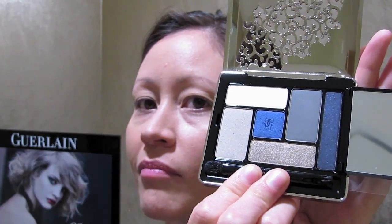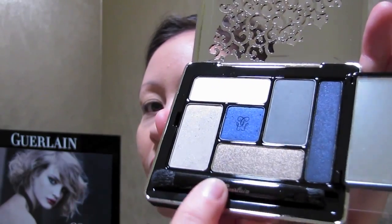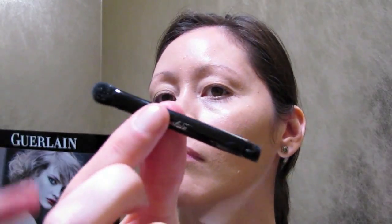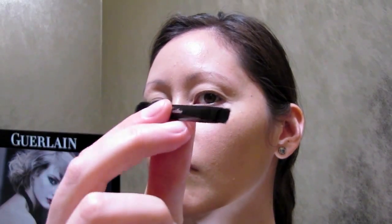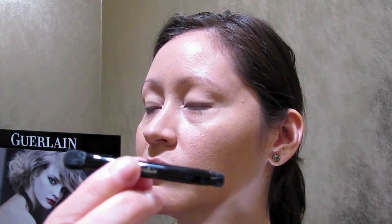Literally, you now have everything all in one compact. You've got a brush that's on one side, it's a sable. So you actually can put the color all over the eye, you can put the crease color on. The other end of it is Martin, so you actually have a lining brush. You could use that for anything to fill in your brows, you could use that for your liner, you can use that for the top, the bottom.